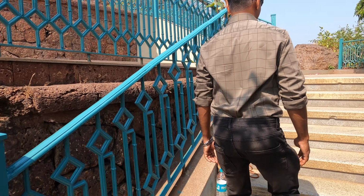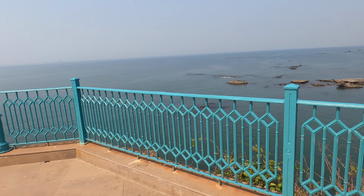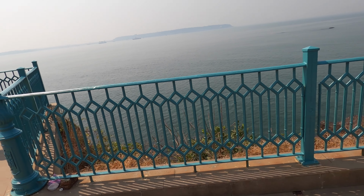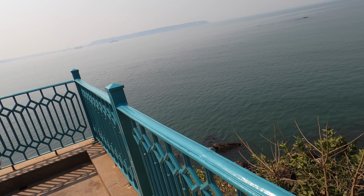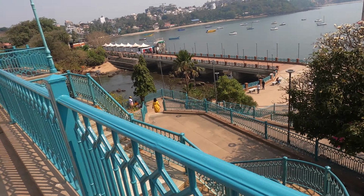From Dona Paula jetty, you get a magnificent view of the Mormugao harbour, where the Mandovi and the Zuari rivers meet the Arabian Sea. So guys, this is the magnificent view you get of the Arabian Sea from the Dona Paula jetty viewpoint.